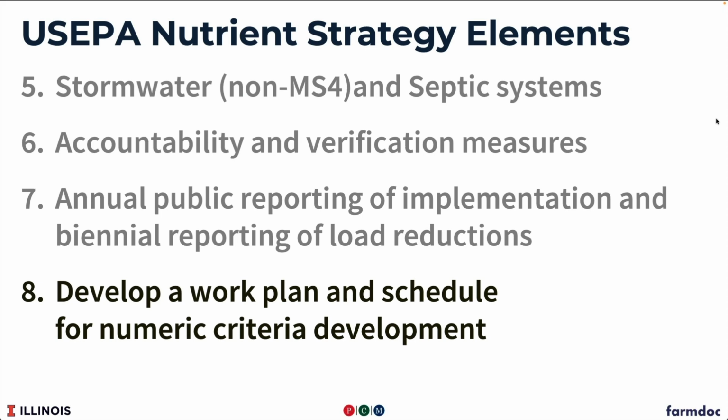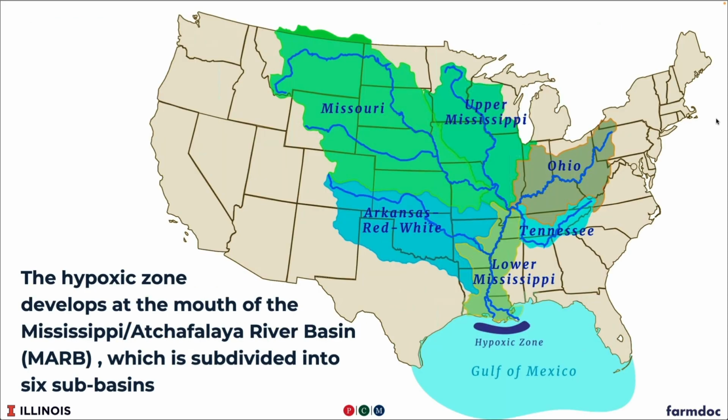So the original plan for Illinois was released in 2015, and it accomplished elements 1 and 2 that I mentioned. Elements 3 through 7 are ongoing, and element 8 is part of the framework of our NLRS. So this is the Mississippi River Basin, and it encompasses about 41% of the contiguous U.S., and it's divided up into 6 different sub-watersheds. So most of Illinois, you can see, falls in the upper Mississippi River Basin, with a little bit on the eastern side that falls into the Ohio.